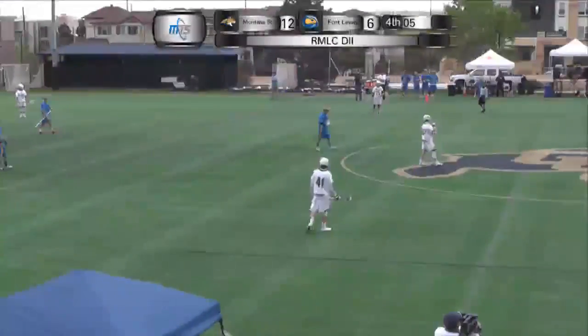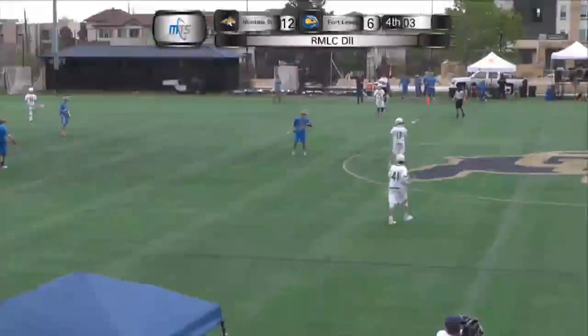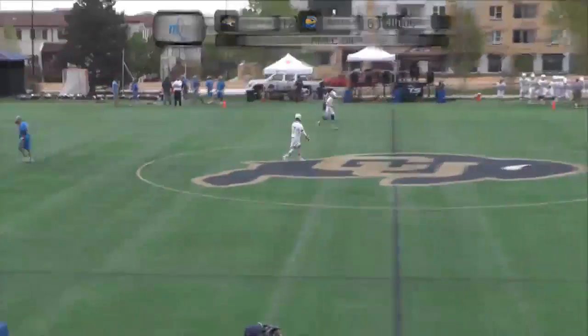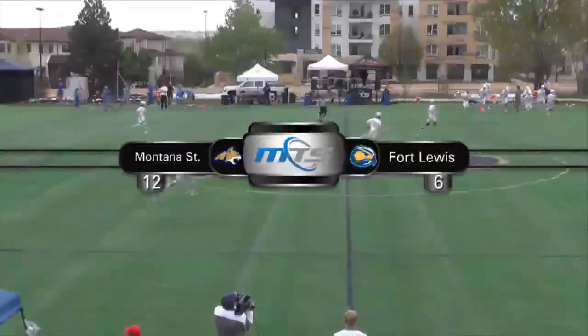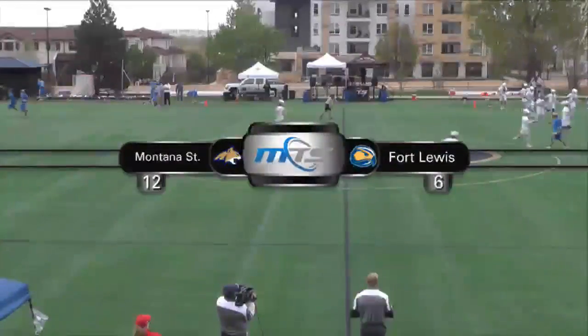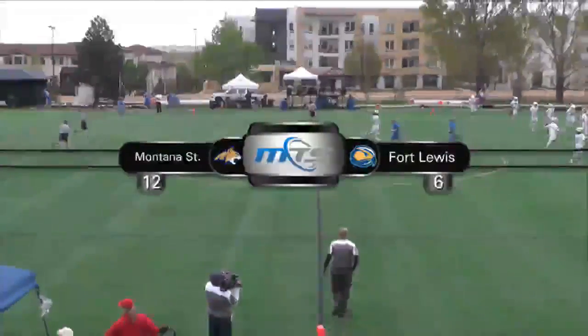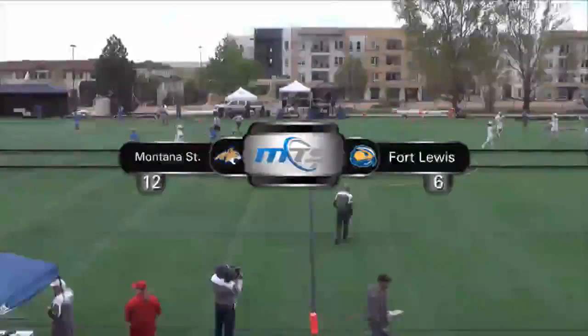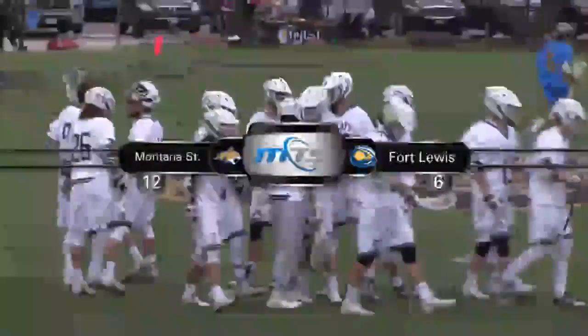5 seconds. Montana State is going to run out the clock, and they'll move on to play the winner of our next one between Metro State and Colorado Mines. Your final score here, 12-6. The Movement Training Systems RMLC Championships will be back with player and coach interviews right after this.